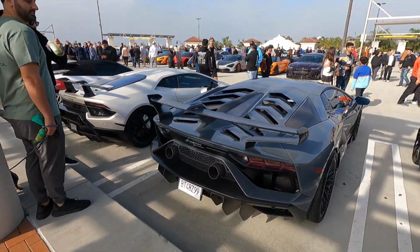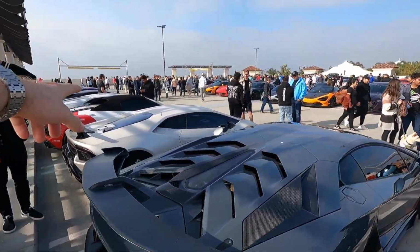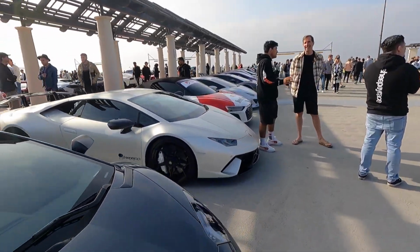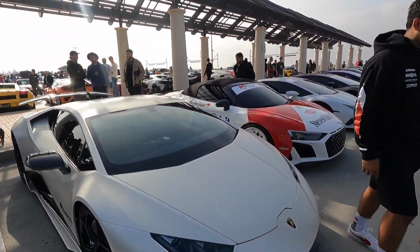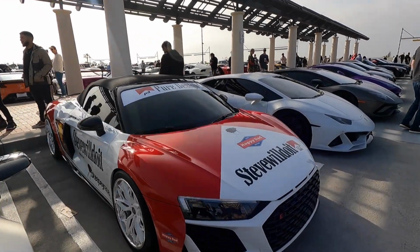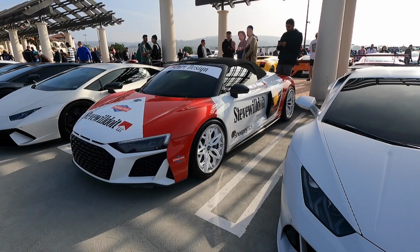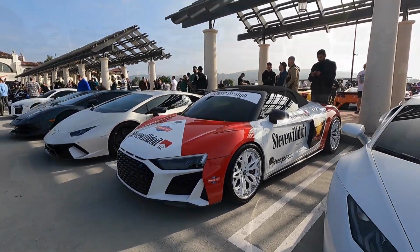This thing is just absolutely insane. And then the white Huracan next to it, I believe, is about 2,500 horsepower. It's the Stage 3 Plus kit. So, you know these things move. We got Steve will do its R8 as well. The Marlboro livery. Very, very nice.